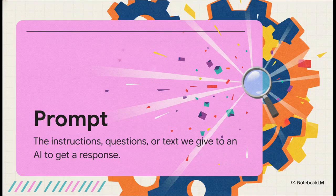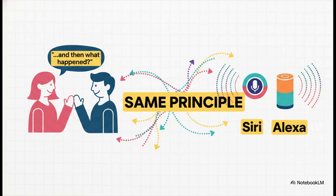So what exactly is a prompt? Well, put simply, it's the command you give to the AI. It's not just a question, it's the set of instructions that kicks this incredibly powerful engine into gear and tells it exactly what to do. And here's the cool part. You're basically already a pro at this without even realizing it.